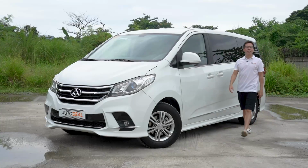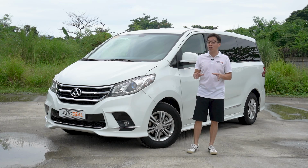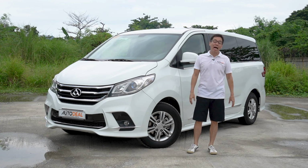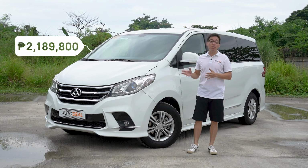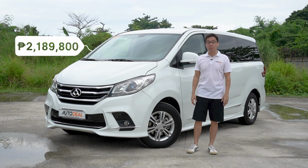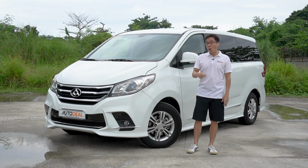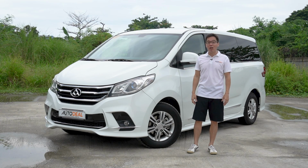The Maxus G10 is available at 1,790,000 Philippine pesos, which is quite a bargain actually for a people hauler. But if you want to get it with the PWD package, that's going to cost you a little less than 2,200,000 Philippine pesos, which, if you think about it, is actually a great tool for those that really need it. I should know, while filming this, I sent a video to my mother-in-law and she said, "Ooh, I want that."